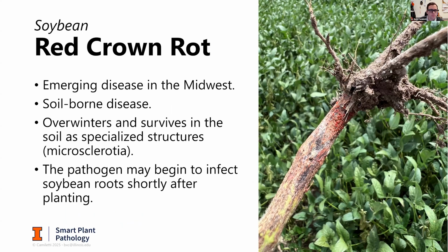So red crown rot is a new disease here in the Midwest, but it's not actually new in the US. It was a very popular disease like 30, 40 years ago in the southern part of the states, in Louisiana, Mississippi. It was affecting peanuts too, so it was popular there in North Carolina, Georgia. And actually, the pathogen had a different name, so the disease was called Cylindrocladium black rot. It was very popular, so there is some research that was done 30, 40 years ago that we use to guide our management, but still we need to validate all those practices here in the Midwest.